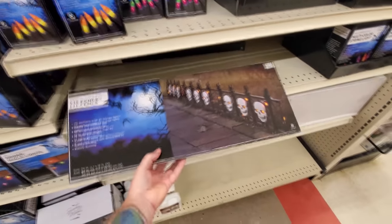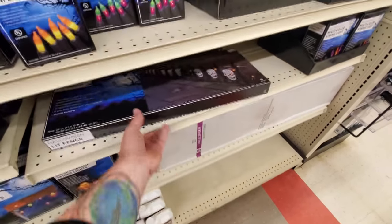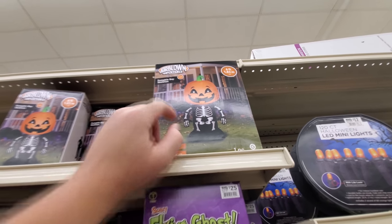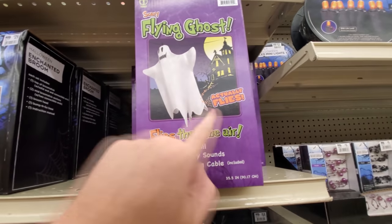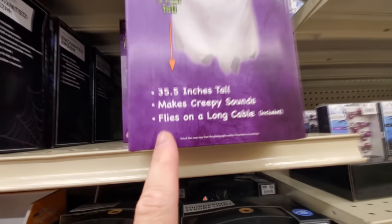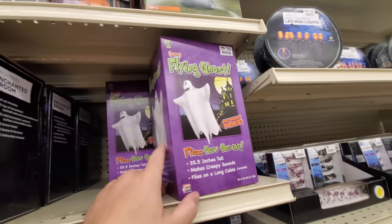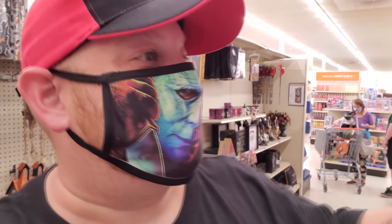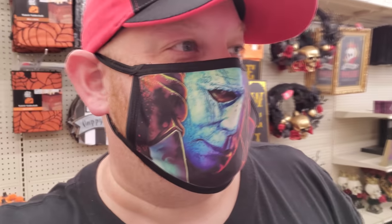Halloween lit fence. Look at that. It's not very tall, but pretty cool. Inflatable pumpkin boy. Flying ghost. Flies through the air. Actually flies. What the heck? Oh, I see. Flies on a long cable. Makes creepy sounds. Okay, we're totally taking it back here, but this reminds me of the Brady Bunch episode where they were trying to scare Alice, and they set up a ghost to fly through the room at her.